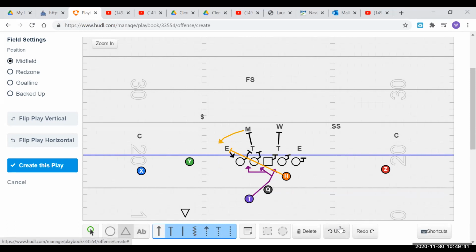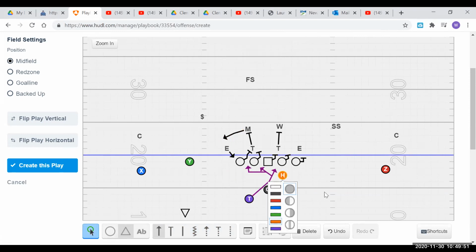It doesn't matter where we line the H up. We can move him here. We can put him here behind him. It doesn't matter. We can motion him, that yo-yo motion they like to do. There's all kinds of stuff you can do with him. So that's one solution here. I'm going to show you all some clips. I have a lot of stuff here.